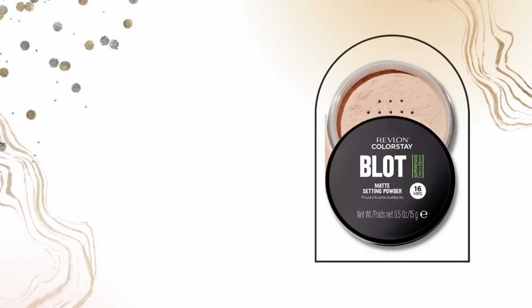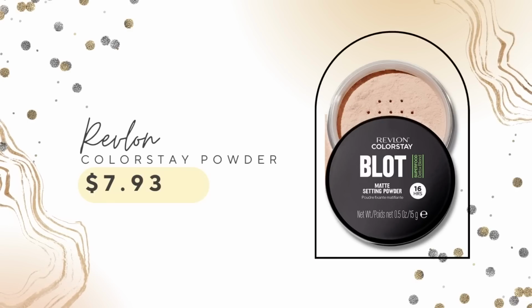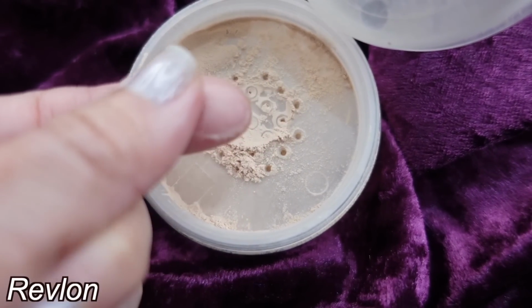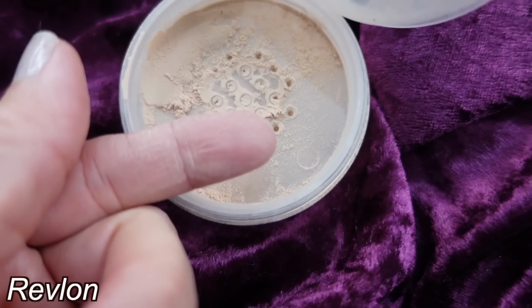Now, it's going to battle against the Revlon. This is their Colorstay Blot powder. It is a matte finish, but I feel like this is a little lighter, fluffier, doesn't show up on my skin as much. It's a little thinner, so it gives to me a little more of a natural, less cakey look. So out of the two, even though the Revlon's a little more money, it's around $8.50, where the Maybelline runs around $6.99. So there's around a $1.50 difference. I say go with the Revlon.